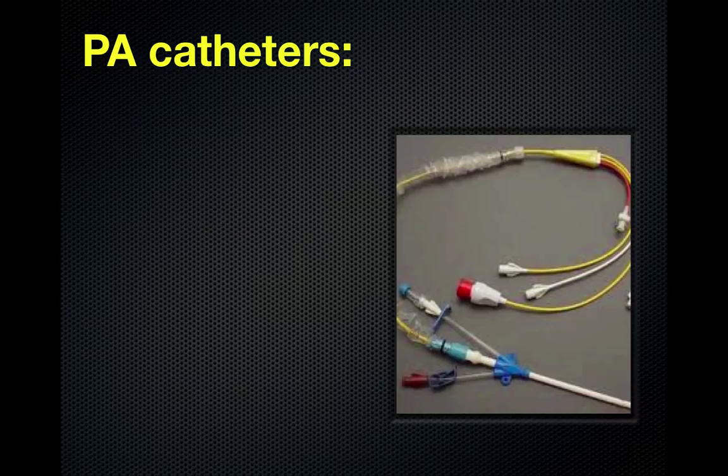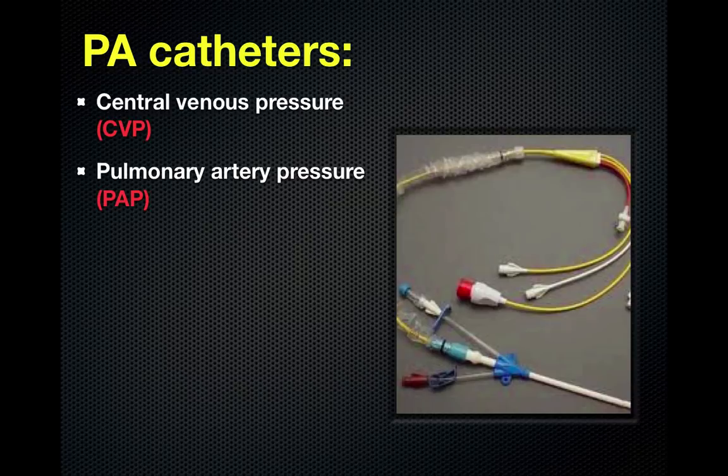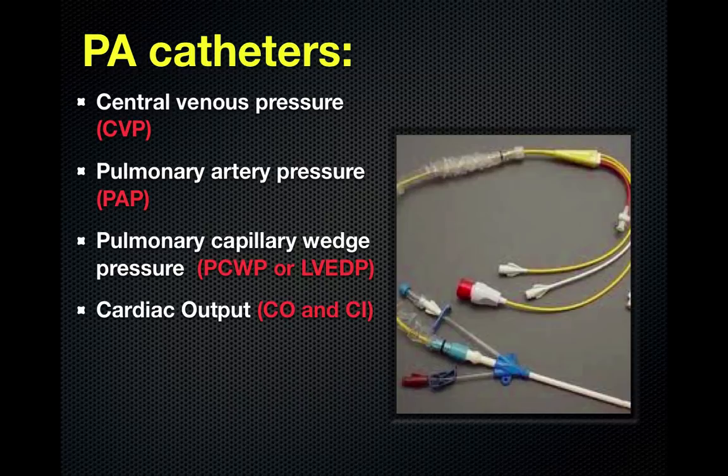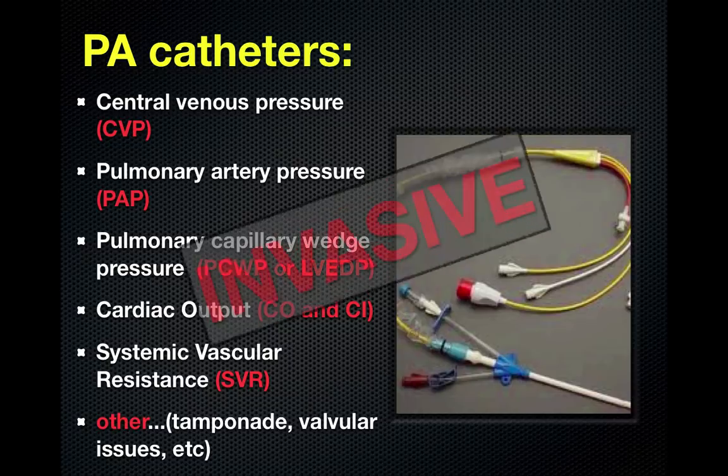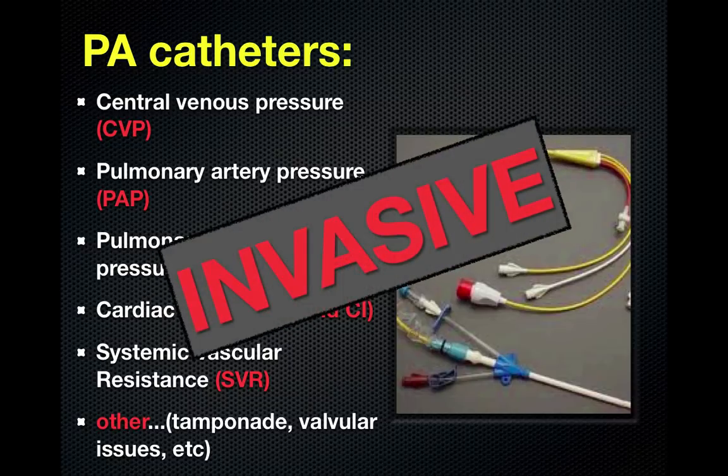Let's talk a little bit about PA catheters. PA catheters can measure central venous pressure, pulmonary artery pressure, wedge pressure, calculated cardiac output, calculated systemic vascular resistance, and other phenomena such as tamponade and valvular issues. These days, we typically see PA catheters being used in a few situations, one of which is the evaluation of undifferentiated shock. PA catheters, as we know, are invasive, and the clinical results we get depend on the knowledge and experience of the user.